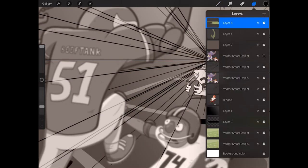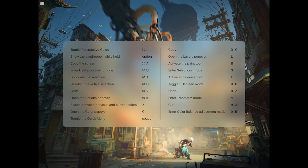Some of the other updates include things like keyboard shortcuts. I didn't have a keyboard that I could hook up myself and try these things out, but just looking at the screenshot, it looks like pretty standard stuff. You know, copying, pasting, undoing.